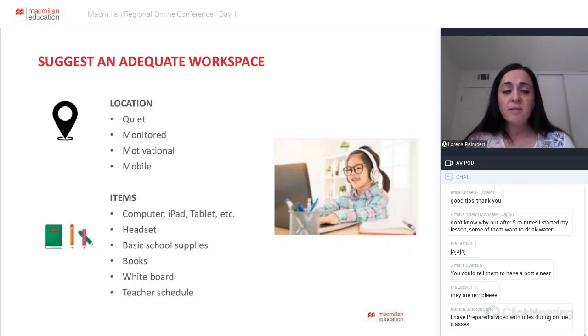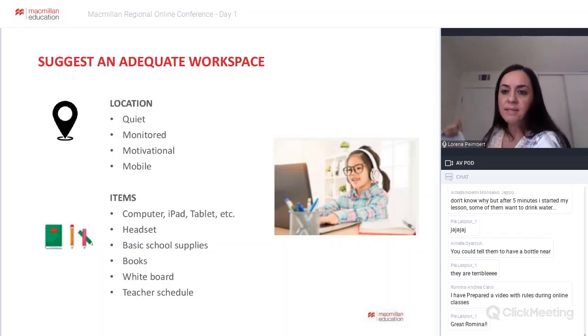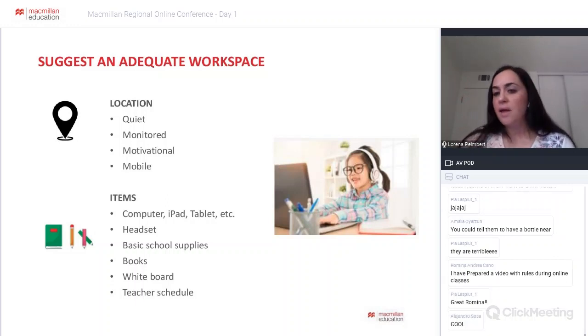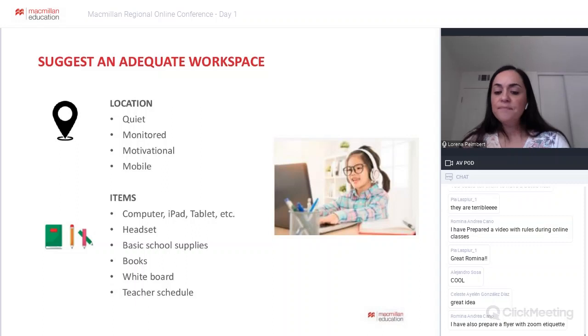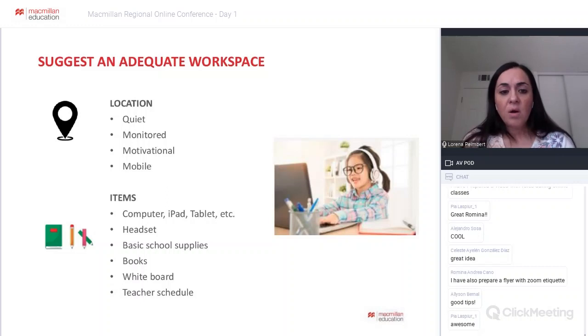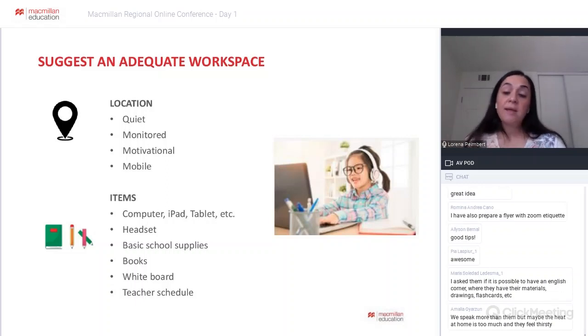Something very easy that you can suggest to your parents is that they have a box, something like this. They have a box with everything inside. Inside this box, they're going to have their mobile classroom, just in case they have to move somewhere else, okay? And inside that box, you can ask parents to put their school supplies, their books, and everything that they are going to be using. Their computer, their iPads or tablets, their headsets, a whiteboard or a teacher, and the teacher schedule. That is very important. Let me show you this.